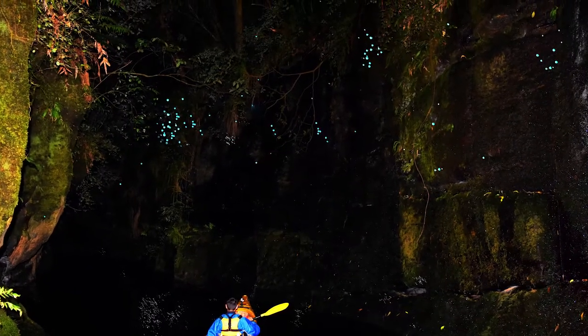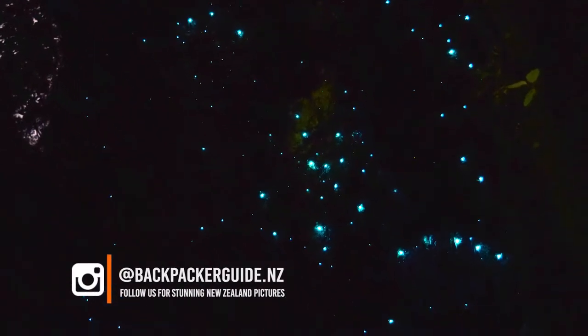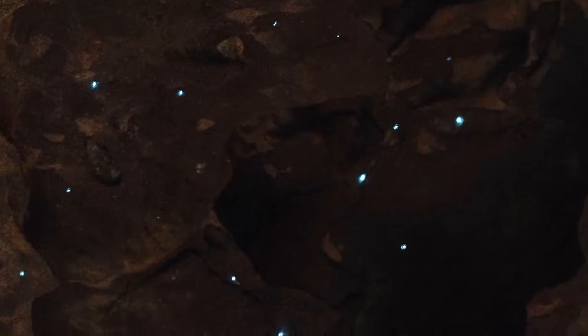Speaking of those glowworms, after about 30 minutes kayaking across the lake, we finally arrive at the amazing array of glowworms down a narrow canyon, and we have this awesome display of blue shining lights above us. We couldn't really film it for you guys because we're not that skilled, but we did take a few pictures to show you what that's like, and it's absolutely amazing. Being able to slowly glide under this sea of glowworms was absolutely amazing.